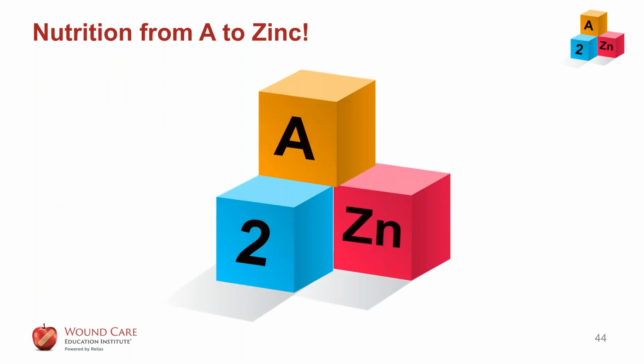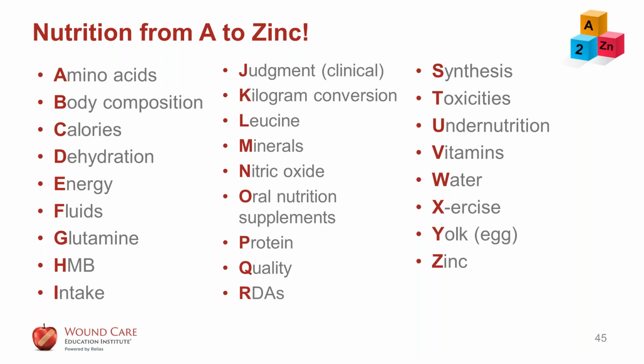So when we put all of this together, we have our nutrition from A to zinc. We've talked about calories and body composition and protein and all those things, so let's just review here and see where we're at. Did we cover really from A to zinc? Well, amino acids, body composition, calories, dehydration, energy, fluids, glutamine, HMB, their intake, judgment, your clinical judgment, kilograms per body weight, leucine, minerals, nitric oxide, oral nutrition supplements, protein, quality, RDAs, synthesis, toxicities, undernutrition, vitamins, water, exercise, yolks, like in your eggs, and zinc. And I think that we've got nutrition from A to zinc.